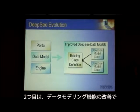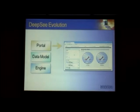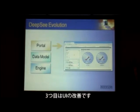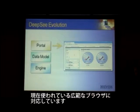The second key change that we're doing is to improve the data modeling capabilities by splitting out class definitions from the model definitions that we're using in Deep Sea. The third component is reworking the user interface. The new portal that we've built has cleaner dashboards, and dashboards that are supported on all currently available, widely used browsers.